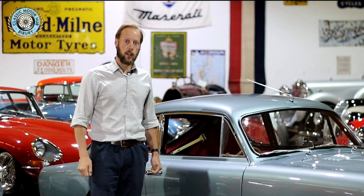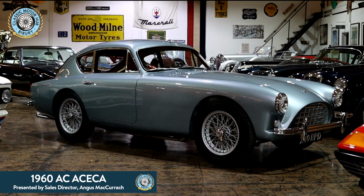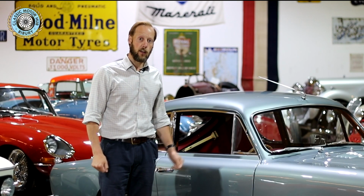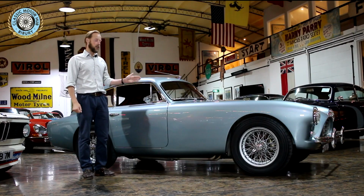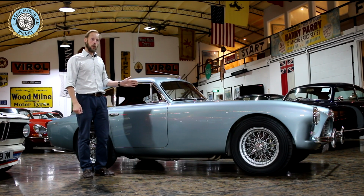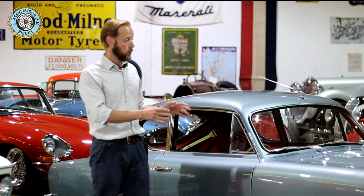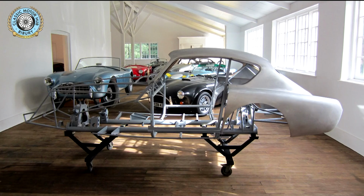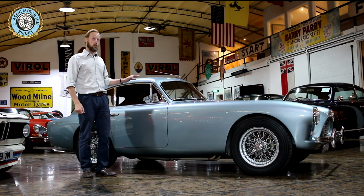Today we're going to be looking at this fabulous AC Aceca. AC started building the open-top version of this car, the Ace, in 1953, and then moved on to the closed version of it, the Aceca, in 1954. Although they're very similar looking, they didn't share any panels, although they did share the same lightweight concept of using only aluminium and ash frames. They also had wonderful 50-50 weight distribution.